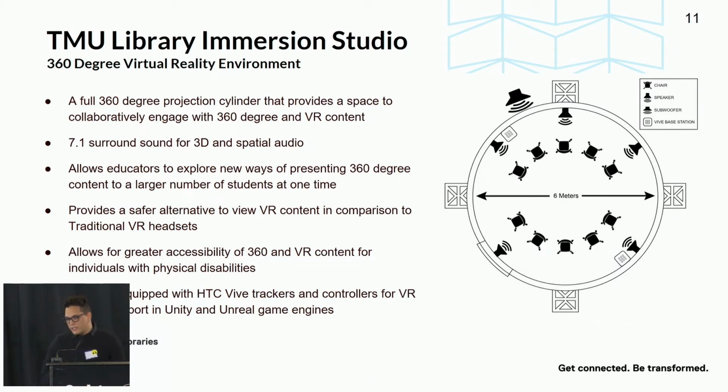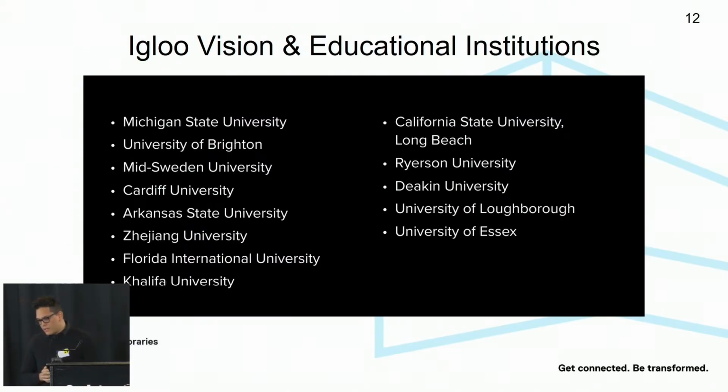And then we also recently equipped it with HTC Vive trackers, which I'll show you in a second what that will do. So this is your slide. Okay, sorry, Michael.